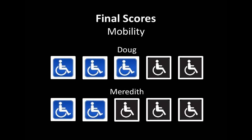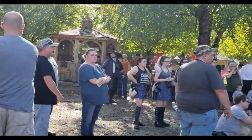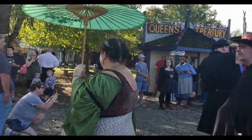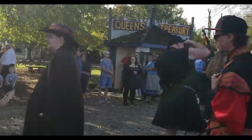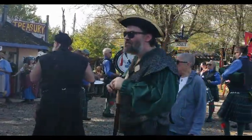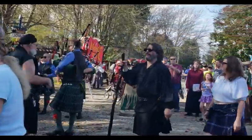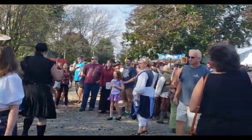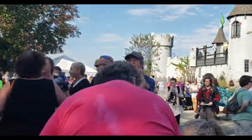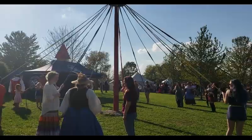Okay, so moving on to blind or visually impaired. So right now they have absolutely nothing if you are blind or visually impaired there at the Renaissance Festival. I mean, you can bring your dog in, but there's not really much that they offer. I mean, some of the shows are funny. If you want to enjoy some good comedy, they're silly people. All of them are silly, and it's good laughs.